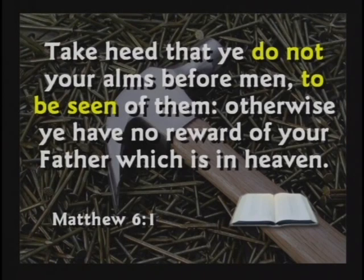"Take heed that you do not your alms before men to be seen of them." See, the reason they gave money was so people could see them. That's what they did in Jesus' day. They'd stand on the corner and say, "Hey, everybody pay attention now. I'm going to give $1,000 to the offering to the church." Oh, wow, everybody sees him. "Oh, he gave $1,000, wow." And Jesus said, well, you got your reward. Everybody clapped and cheered. You're not going to get any reward in heaven now.